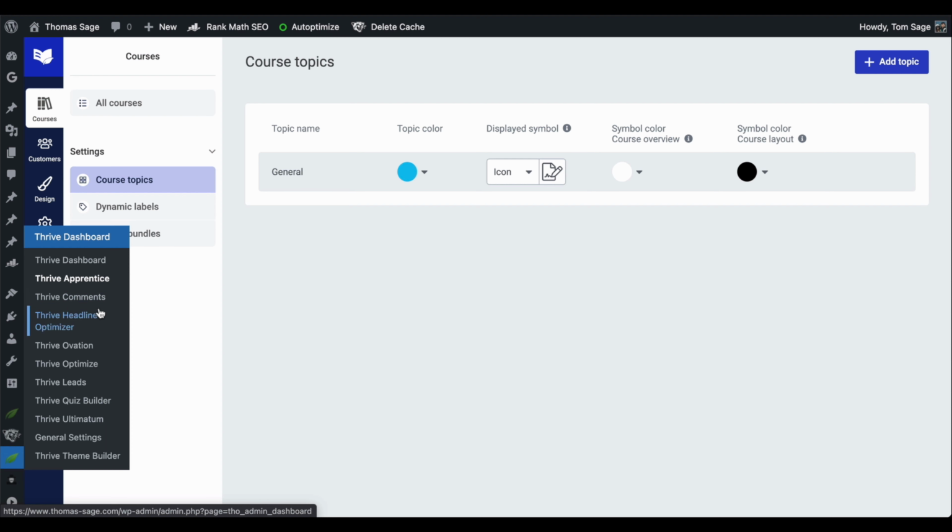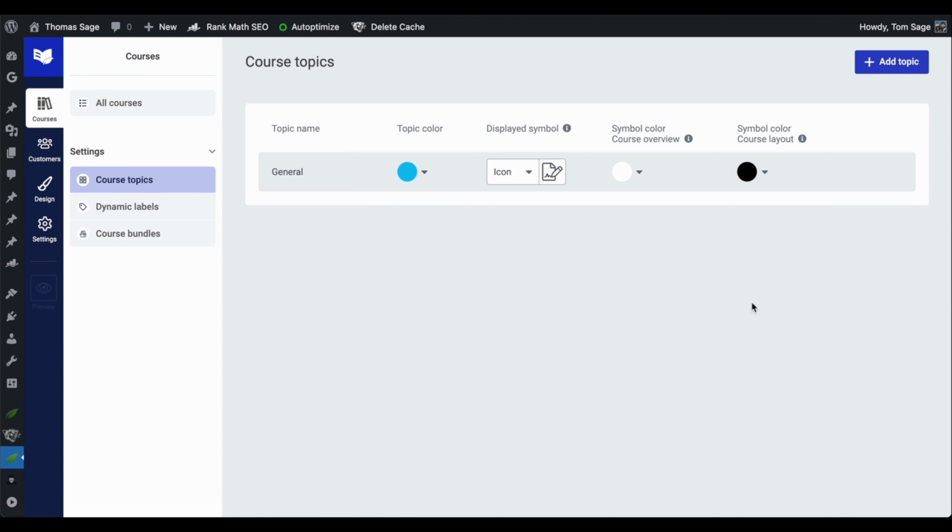Finally, this is WordPress exclusive. So personally, I have no issues with that. I'm already using WordPress. So if you're using something that's not WordPress, you won't be able to make use of Thrive Themes because it is WordPress exclusive.